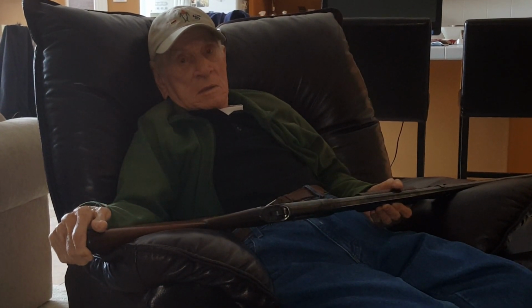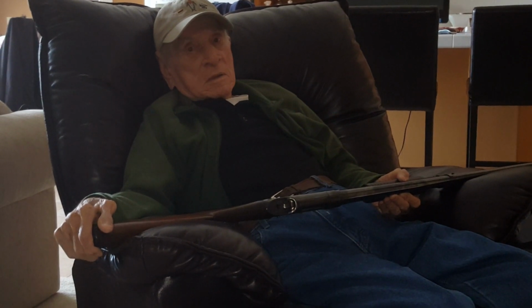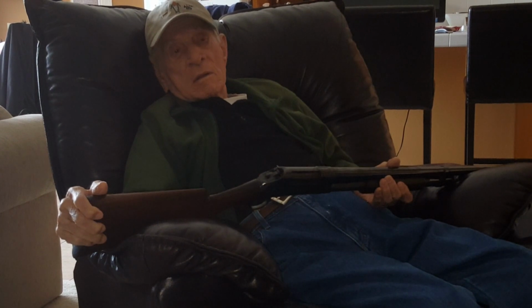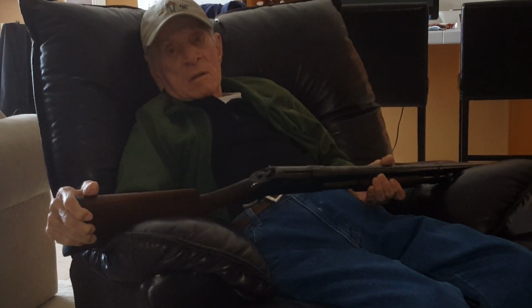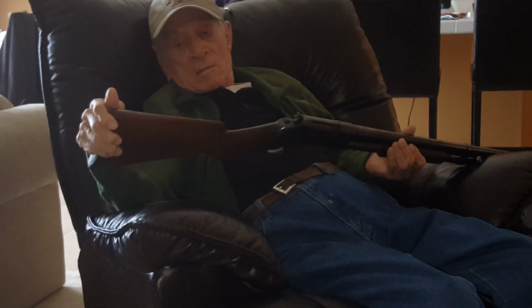Well, Grandpa's initials were my initials, LSO. Is that what's on the stock? Or did I see an F on there? Did I see the initials that are on the stock? Look at the stock of the gun. What are the initials on there?